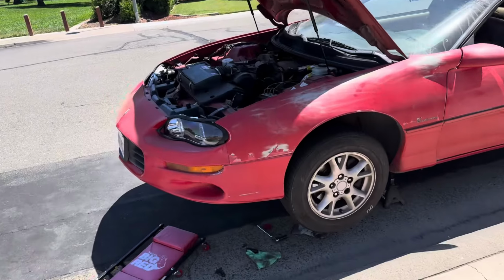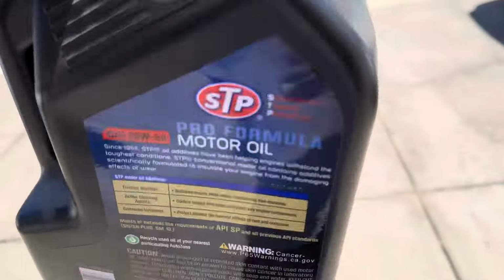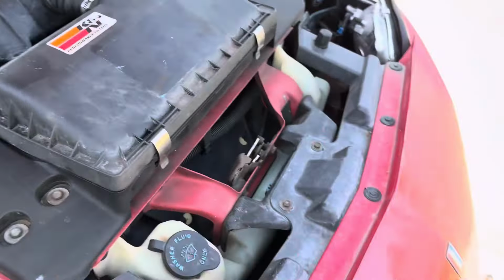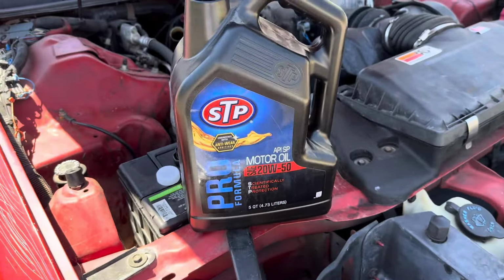This is what I'm using, motor oil 20-50. I don't usually use this brand oil. I usually use Valvoline, but this will do. They didn't have Valvoline.